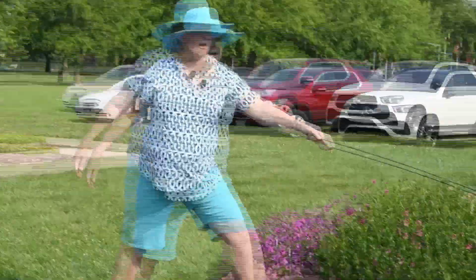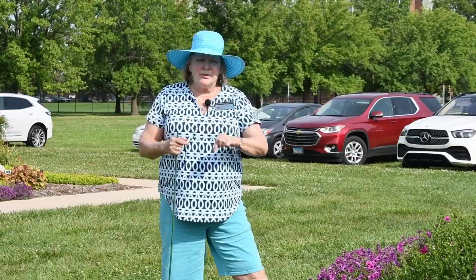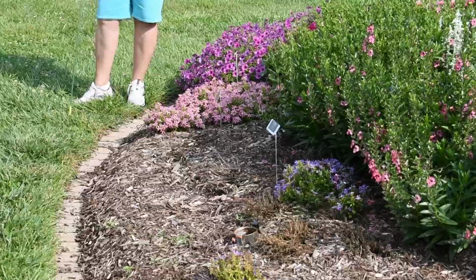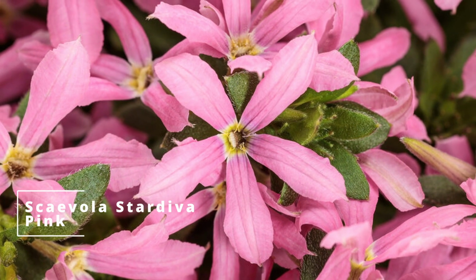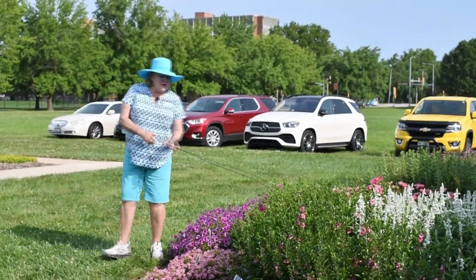The Souther Unplugged White is a standout. It's very good. I wish it had more little blooms on it, but I'm too fussy. This one is a survivor. This is the Scaevola Stardiva pink. After a while, my tongue gets tied trying to remember all these long names. But it's a survivor. Like, wow, it's doing well versus the others that aren't. This one I would buy next year.